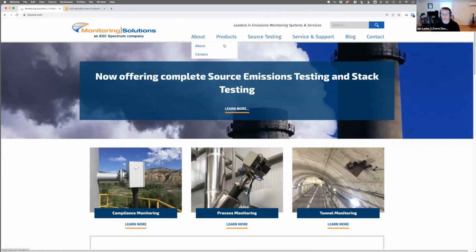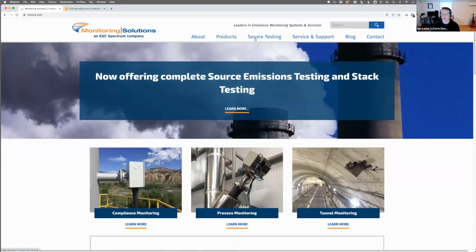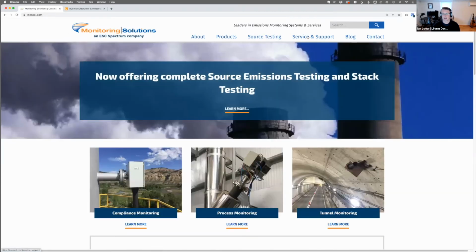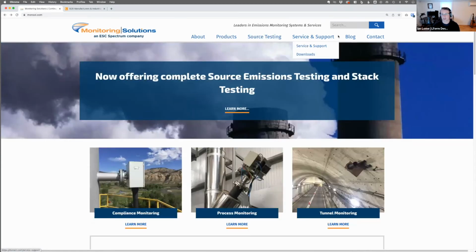All right, let's talk about the navigation here. I don't want to jump into the secondary pages, but you can see here that this does have an on-click drop-down, a traditional drop-down. Most of the pages, obviously, based upon here, just go to primary pages.